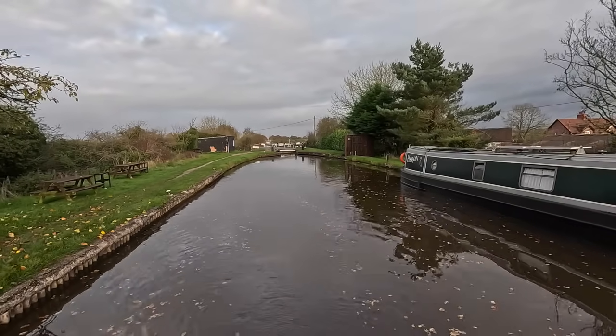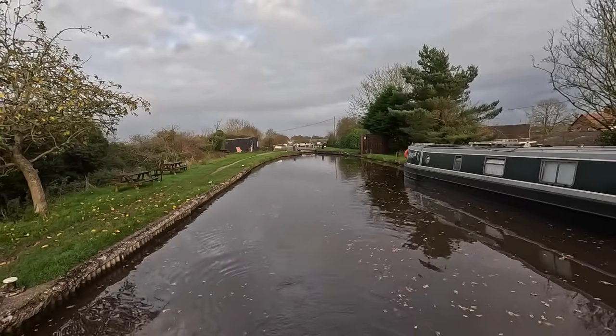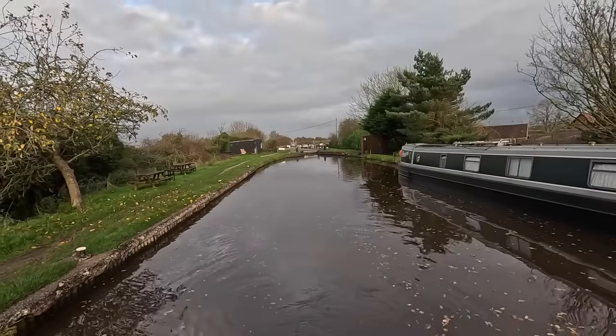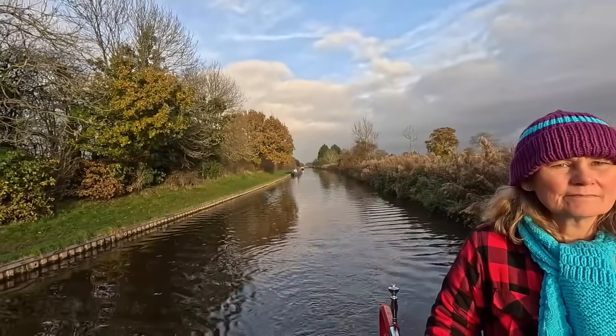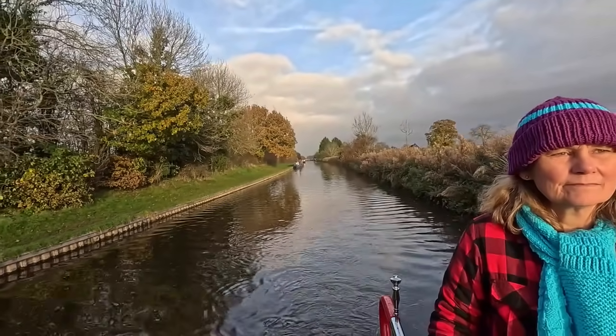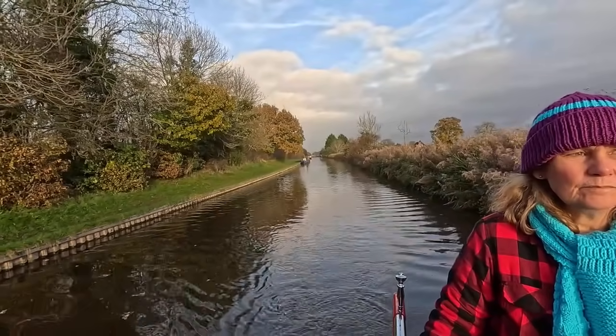So we leave our second lock on this, the maiden voyage. That's Chomsden Lock, or Chomsden Lock, I'm not sure how you say it. Turned out to be a lovely afternoon. It was very misty and drizzling this morning before we left Aqueduct.